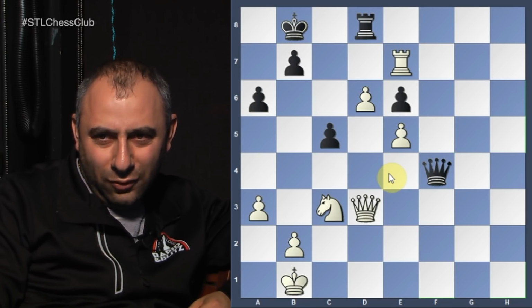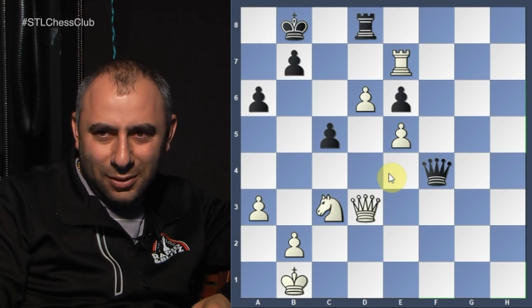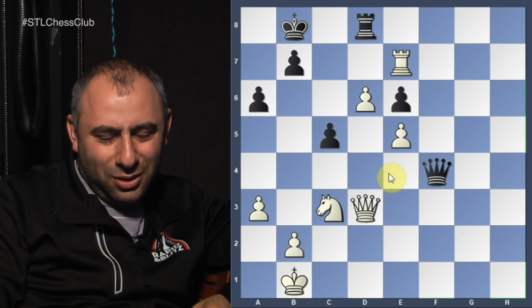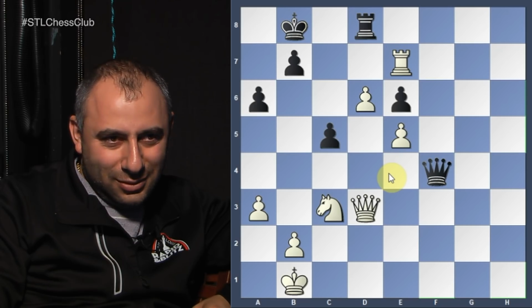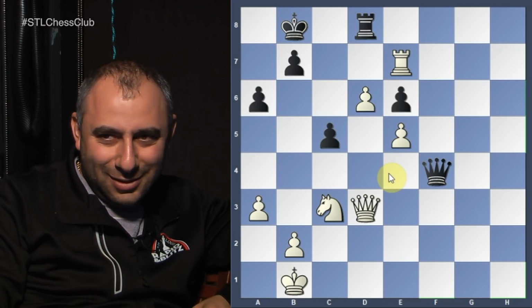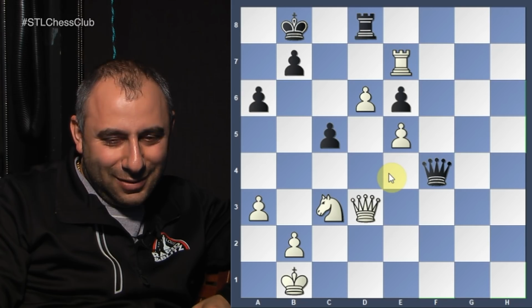And the final move of the game, pretty much. Take the pawn. The rook. You could take the pawn. That's probably very good. I don't think he would have made that the grand finale. Queen H7. D7. Is it Queen h7? Queen h7 is very good.